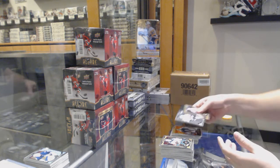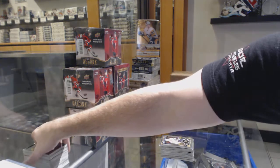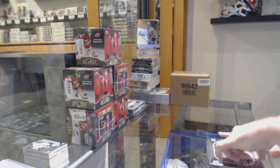Grant Fuhr retro for the Leafs. Nikolai Goldobin, marquee rookie for the San Jose Sharks. All right. Two down, two to go.